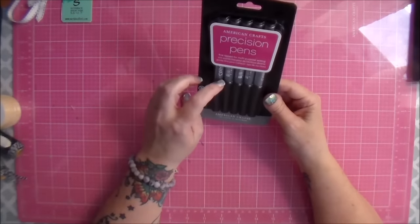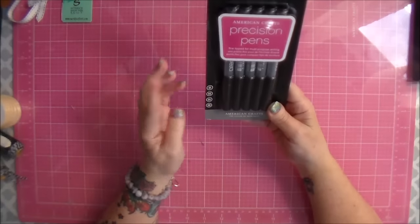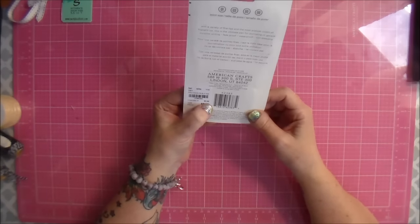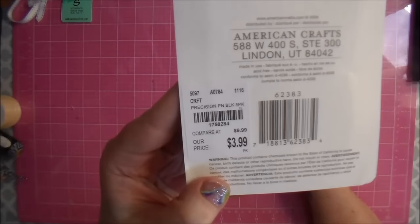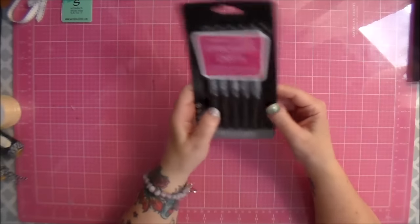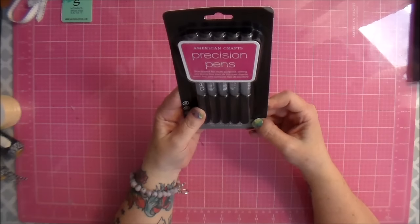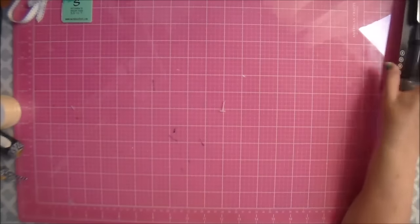These I don't know, but I thought, why not? You know, American Crafts, good brand, $3.99. I know that these are regularly pretty expensive. I don't know about the $9.99, but for $3.99, 5 pins, I got them. They are fine tipped for multi-purpose writing, and so I got them.